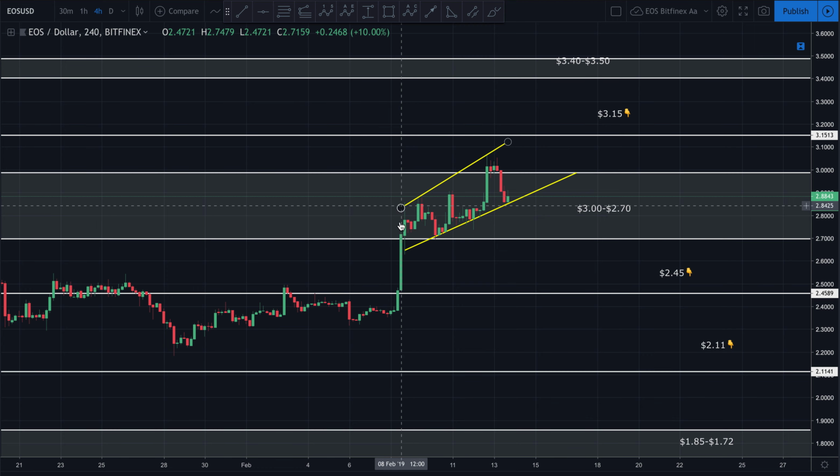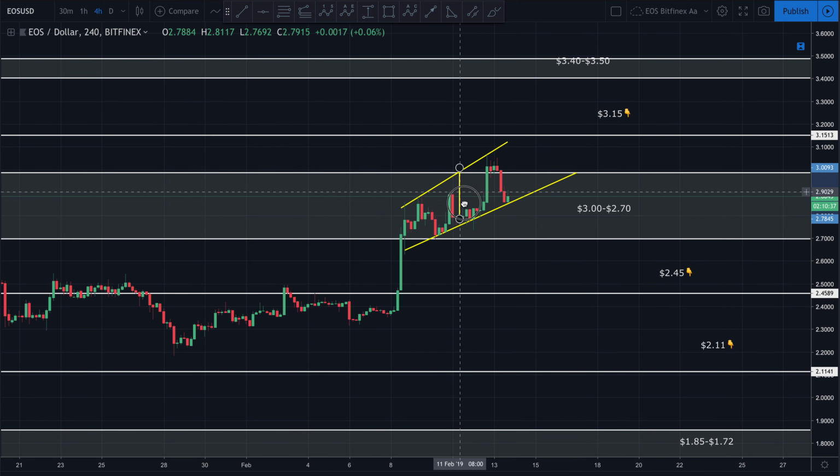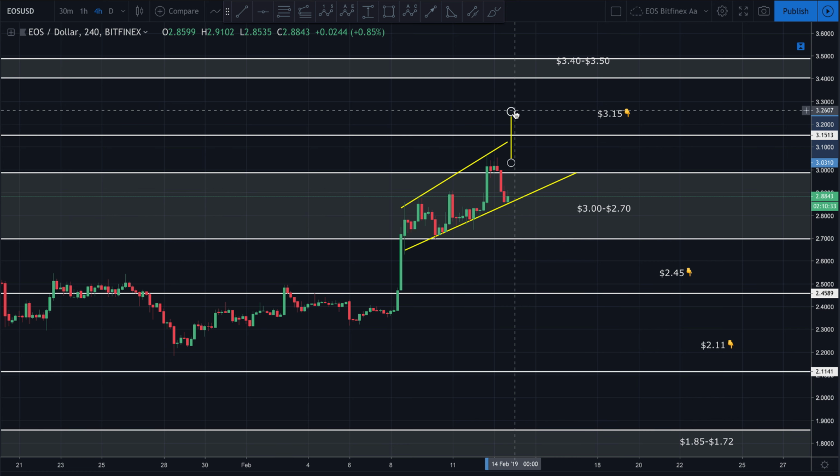With a broadening wedge pattern, what you typically do is draw from the bottom of the broadening wedge to see where your target is going to be. So if we measure it here, we draw a little line from the top to the bottom of the start of this broadening wedge, and we apply it to what would be a breakout. If we did get a breakout right here, our target would be somewhere around 3.26 for a possible breakout.